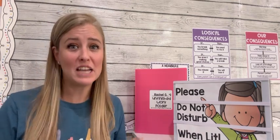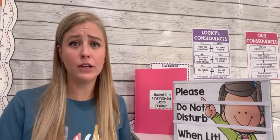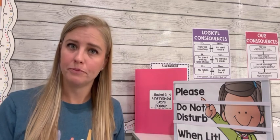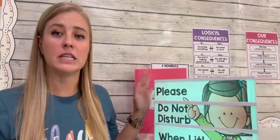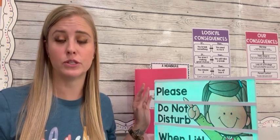And again, that sounds a little bit scary, but we talk about ask three before me. How do you solve your problems independently? Can this wait until after center time? You don't want your group time interrupted, so let's not interrupt anyone else's time either. This visual has been my go-to during center time. I love it, and actually so do students.